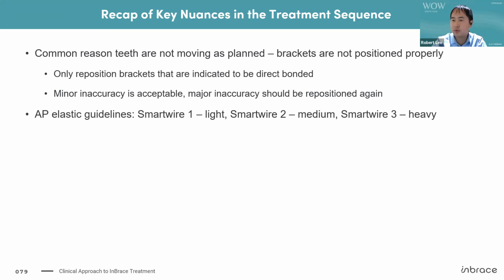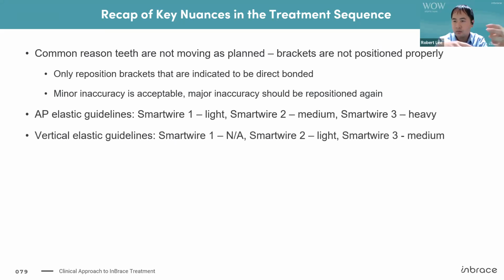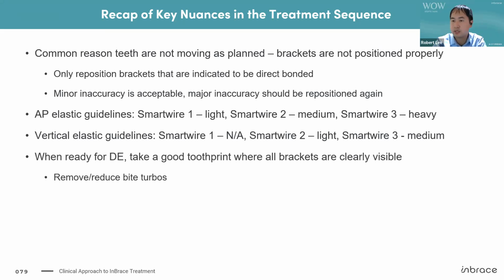Elastic guidelines. A lot of people get mixed up on this. So for AP, Class 2, Class 3 elastics: light in smart wire 1, medium in smart wire 2, heavy in smart wire 3. For vertical elastics, lighten it up, because you're going to just extrude the single tooth if you overpower it. So generally nothing in smart wire 1, light in smart wire 2, medium in smart wire 3. Most of the time it's just with smart wire 2.